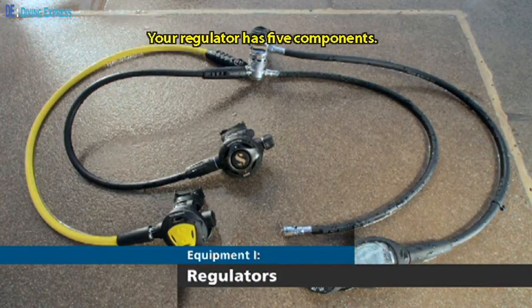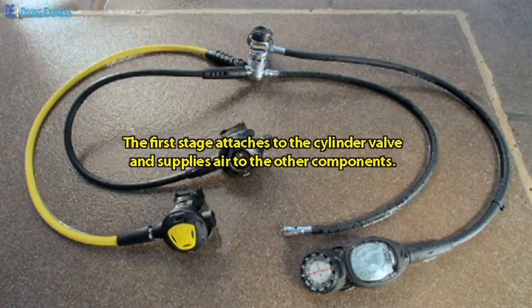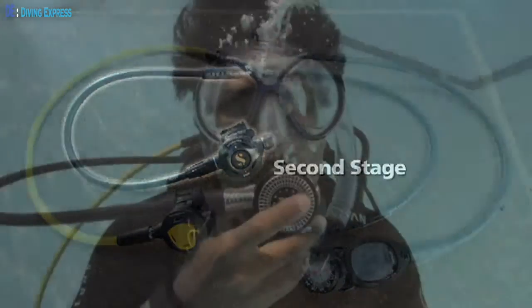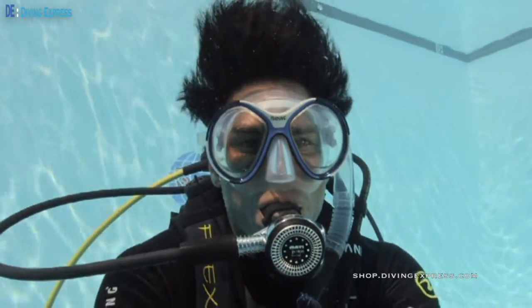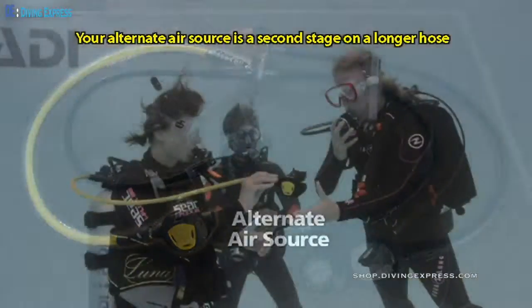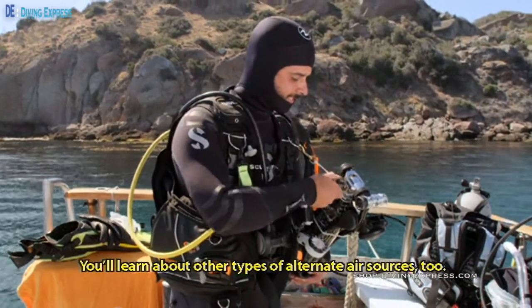Your regulator has five components. The first stage attaches to the cylinder valve and supplies air to the other components. You breathe from the second stage. It delivers air only when you inhale, or when you press the manual purge button. Your alternate air source is a second stage on a longer hose that you use to share in an emergency. You'll learn about other types of alternate air sources too.